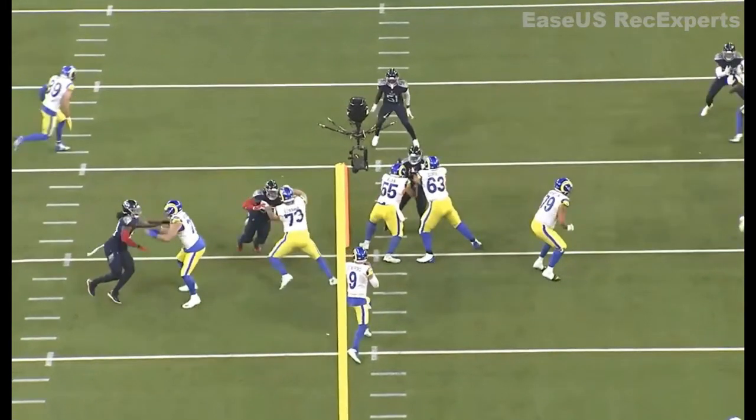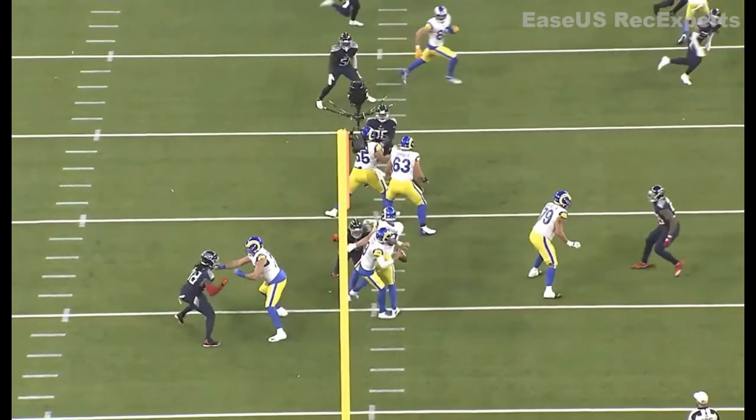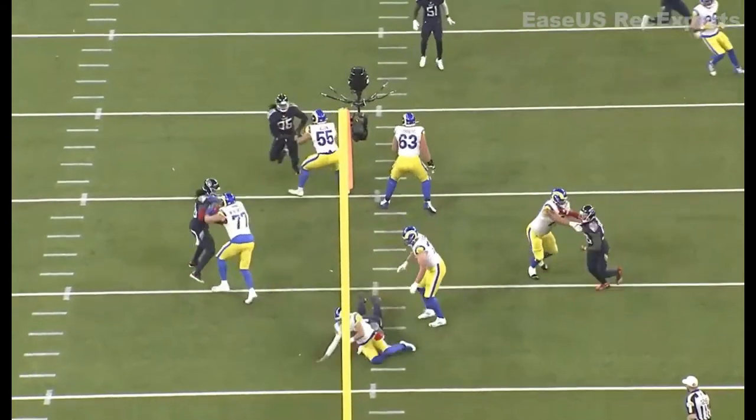Look at that. Straight into the quarterback. No chance. And again, as you can see that little moment, Stafford's getting ready to throw to Cooper Kupp. He's looking that way. You can see his tunnel vision. It's going to be open, but he just didn't have the time. Sack. Big 3rd down stop.